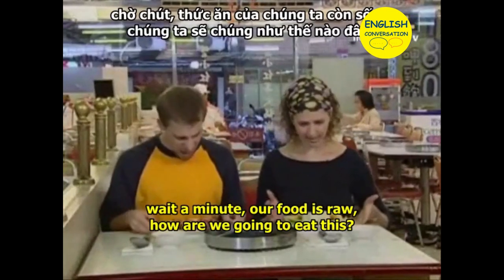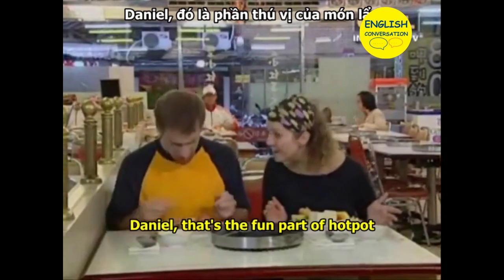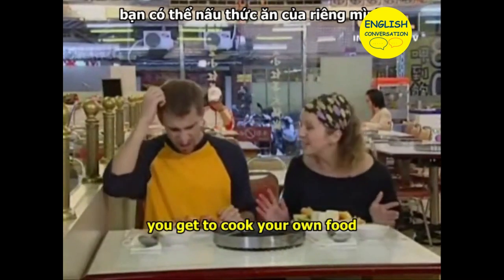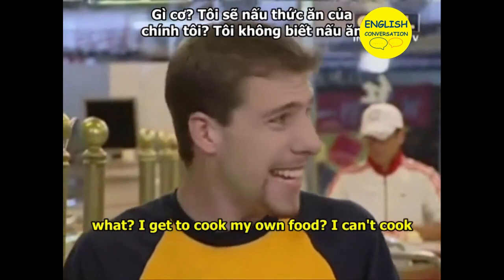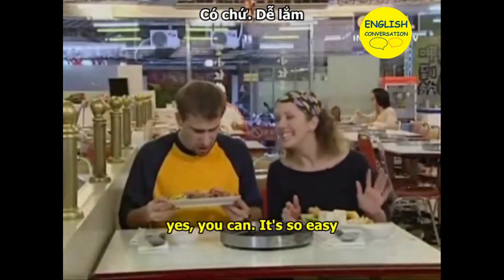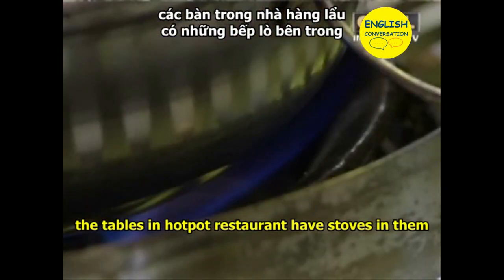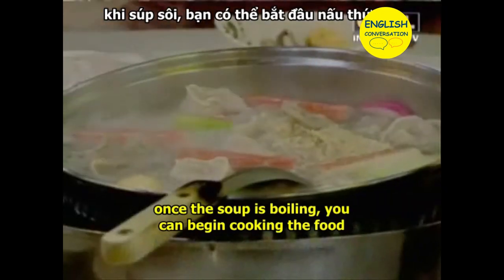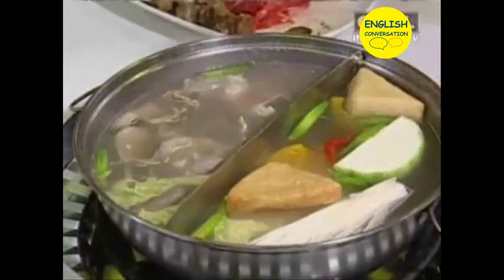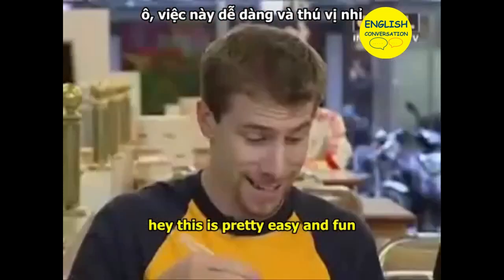Wait a minute. Our food is raw. How are we going to eat this? Daniel, that's the fun part of hot pot. You get to cook your own food. What? I get to cook my own food? I can't cook. Yes, you can. It's so easy. The tables in hot pot restaurants have stoves in them. These stoves boil the soup in the pot. Once the soup is boiling, you can begin cooking the food. So I put the food in the pot like this. Yep. Hey, this is pretty easy and fun.